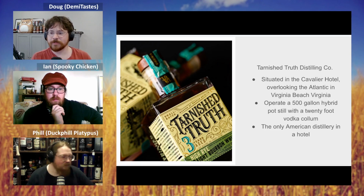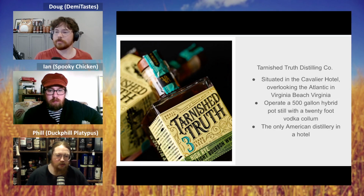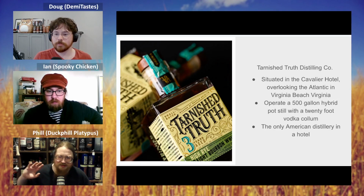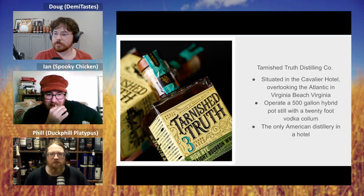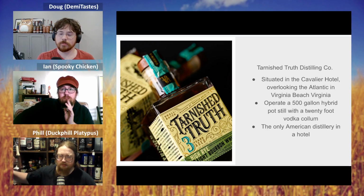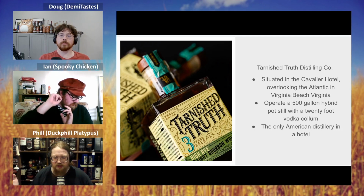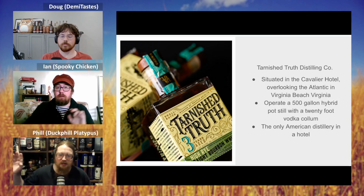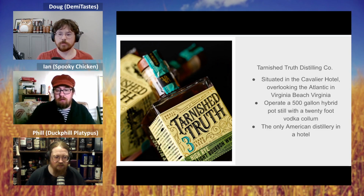Do they age on site? I believe they have an off-site aging facility, but it is a place that they own. They aren't doing something weird like sending their barrels somewhere else to age. It's sort of like a couple of distillers share an aging facility. I can't think of where exactly it is, but it's basically a couple of the smaller distillers rack their barrels in the same facility to save on space, and they all work together fairly well and are friendly with each other. So that's a method that works for them.